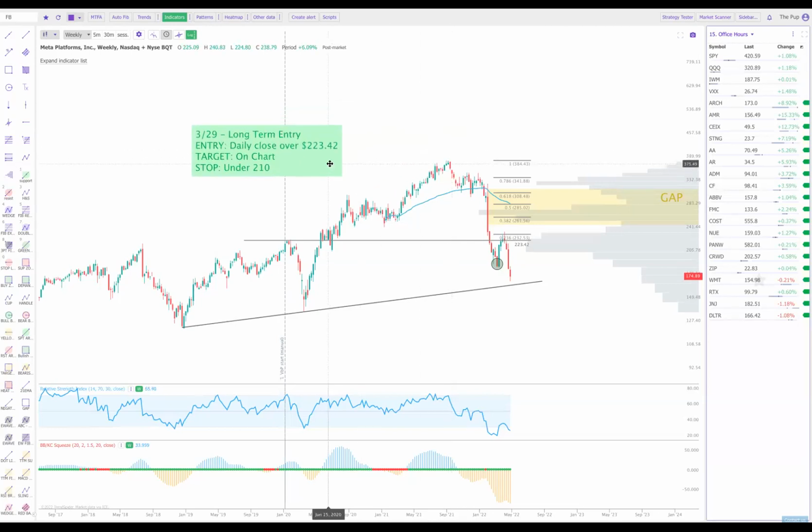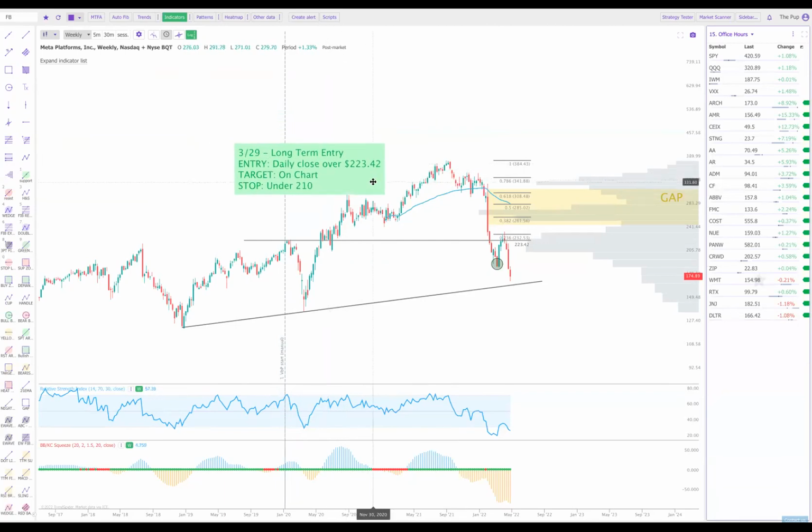Don't force trades. Don't get into a trade just for the sake of it, just to scratch an itch. This is not that type of environment right now. We need to let the market do what it does, wait for it to settle. There's going to be plenty of opportunities to take trades, I think, in May. I think this week is going to be a wash.